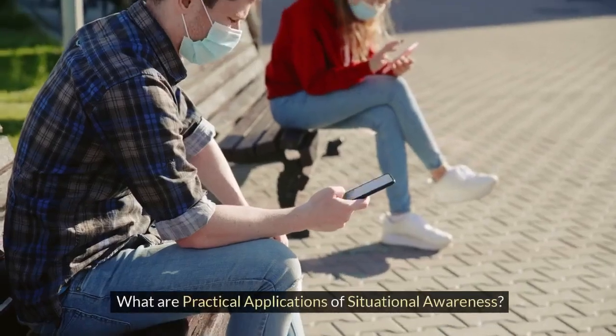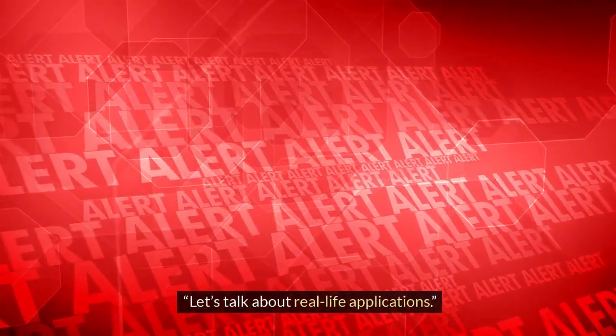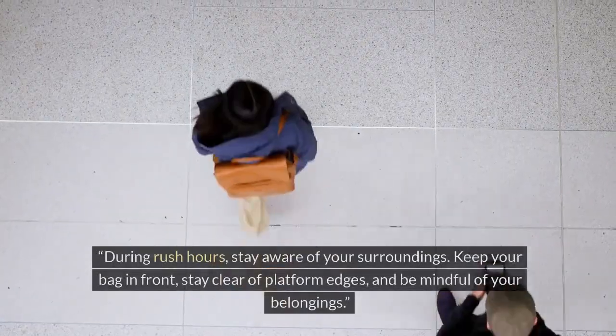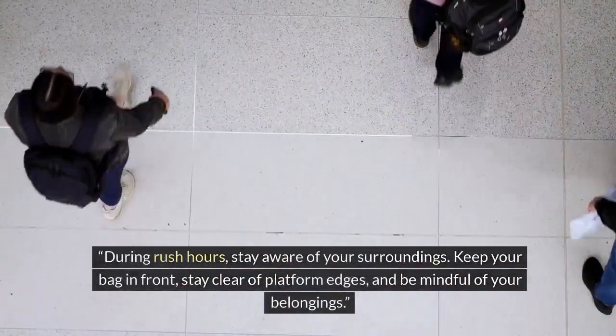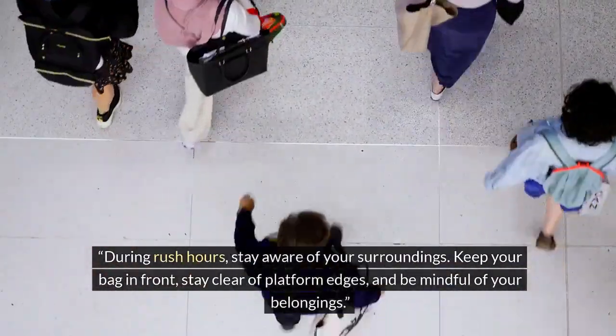What are practical applications of situational awareness? Let's talk about real-life applications. Number 1, commuting. During rush hours, stay aware of your surroundings. Keep your bag in front, stay clear of platform edges, and be mindful of your belongings.